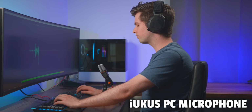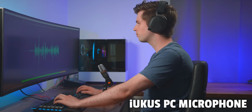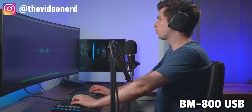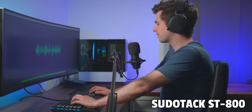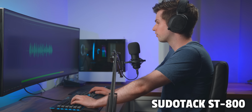This is a test of the EUCUS PC microphone. This one is omnidirectional, so you will probably hear a lot of keyboard noise. It is really important to note that while the polar pattern of a mic definitely helps to reduce background noise, using a microphone that's on a boom arm like this one or the previous one is going to be much more effective at reducing environment sounds than choosing a mic with a narrow polar pattern.